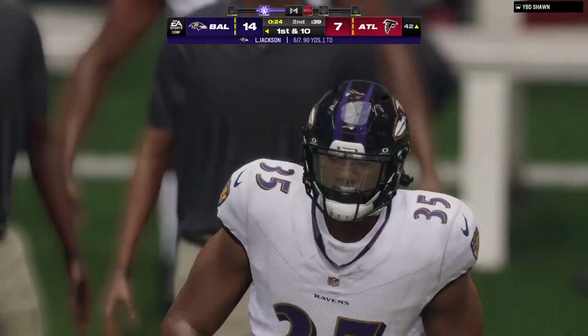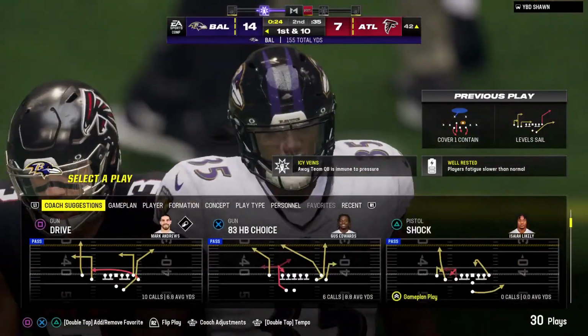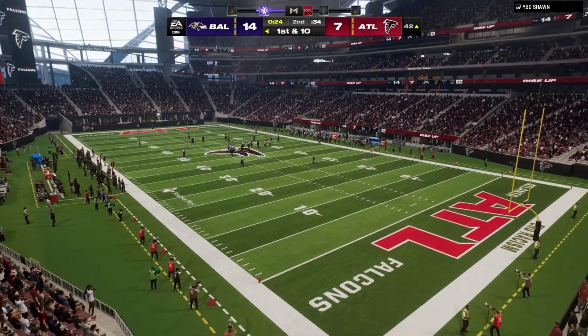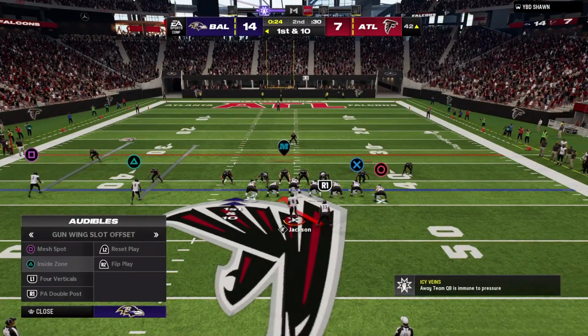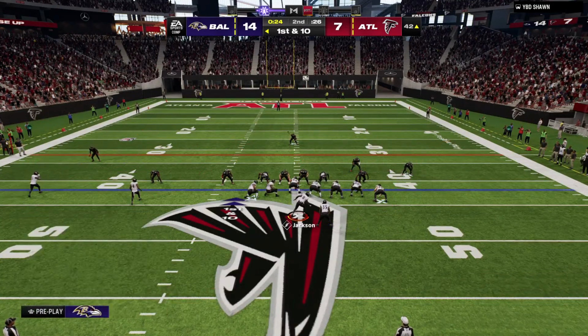Dumps it off to Edwards. And he'll be out of bounds just shy of the 40. Back-to-back nice gains. That one for 14 yards and another first. So many times in my career I've heard coaches talk about completions are one thing. But as long as we're there at the catch and we get guys on the ground, we can live with that. But if you're going to give up 10, 12, 15 yards after the catch, then your defense is going to be in a lot of trouble.